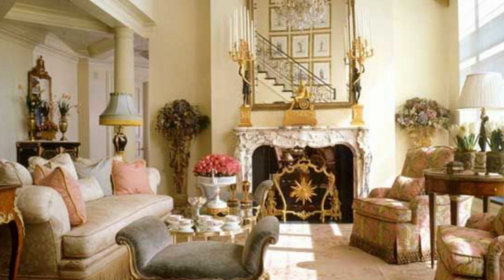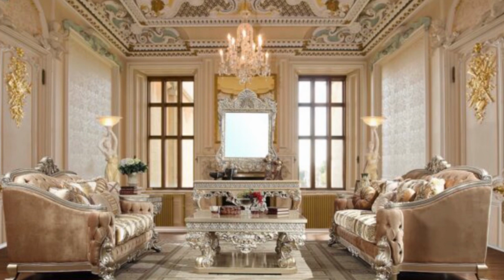You want to add French country to your living room? Choose materials like wood, cotton, linen, brick, and metal to bring authenticity. Features typically associated with French provincial furniture include cabriole legs and simple scalloped carving.